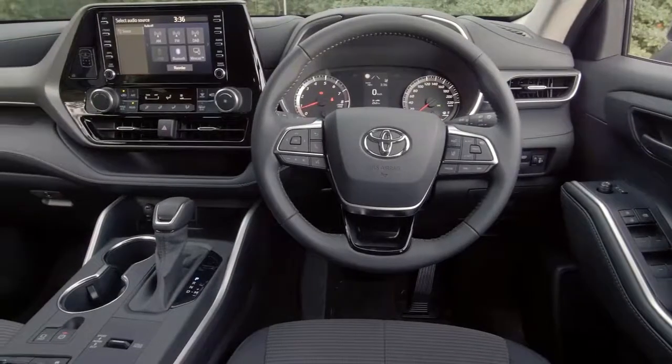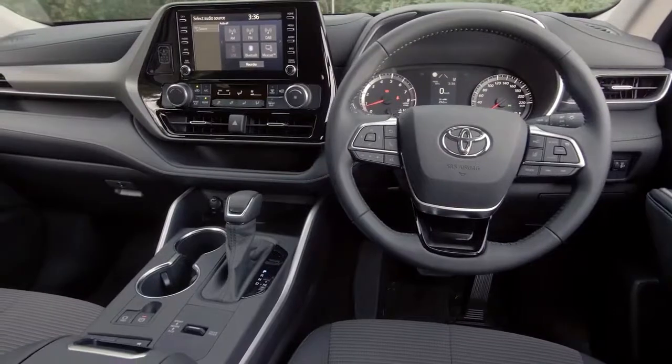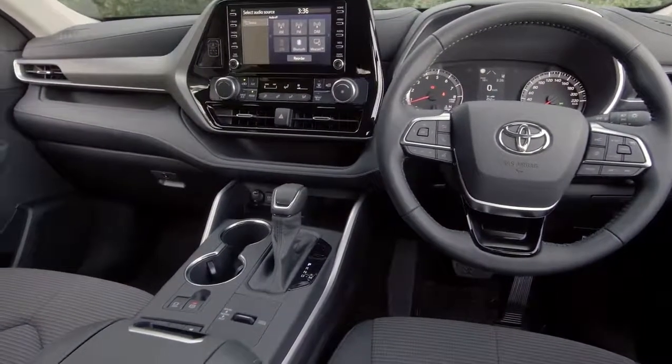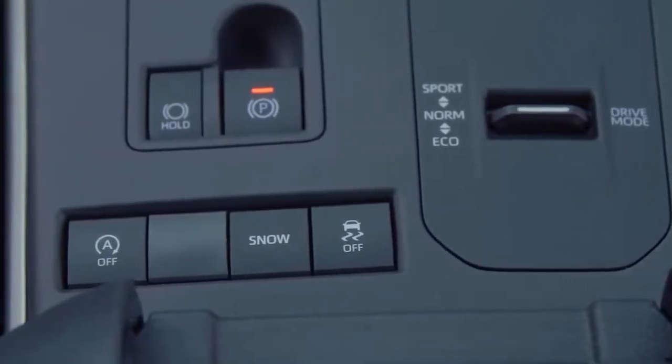The hybrids cost more, so the GX is $54,150, the GXL is $63,350, and the Grand Hybrid is $75,400.